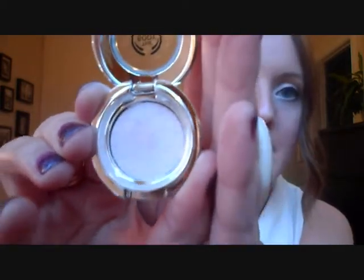pearlescent, very light sheer lavender colour, which is really great for spring and summer. I tend to wear this on my main area of my eyelids and then just put a darker purple just round here and up here, without eyeliner, just to make it look quite fresh and nice. I am thinking of doing a spring makeup tutorial, although I'm not sure as I've never done a makeup tutorial and I don't know how it will come out, but we'll see.